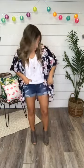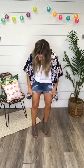Christina's going to come out here in just a second and have a little bit more of a dressed up look with this kimono. But I'm also wearing the Grayson shorts in medium wash, available for $39.95. And these are so comfortable. We've talked about these. These are brand new on the website. They have great distressing, super comfortable. They're a really good length. They're not too short. But yeah, just love this look.